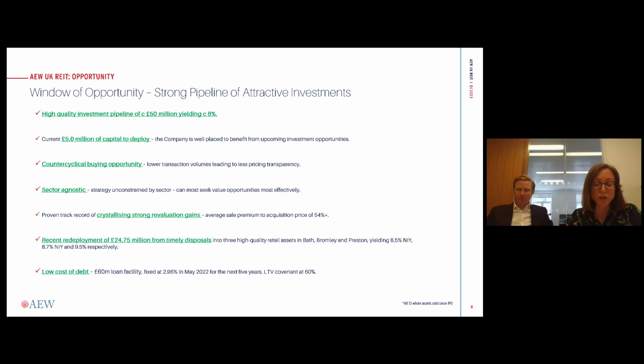So we made a further purchase during this past quarter in Preston. Henry has got a slide on this asset coming up, so I won't talk about it in too much detail now, but a strong asset, resilient income stream, yielding us 9.5%. And when looking at that asset, the capital fundamentals look to be defensive as well in terms of low capital value per square foot. So the message is that we still very much see a lot of opportunity in the current market. We have an attractive pipeline, and we'll come on to show you some of those assets shortly.